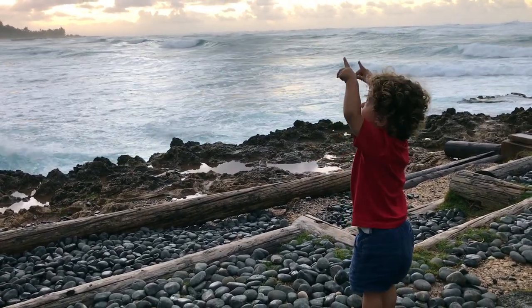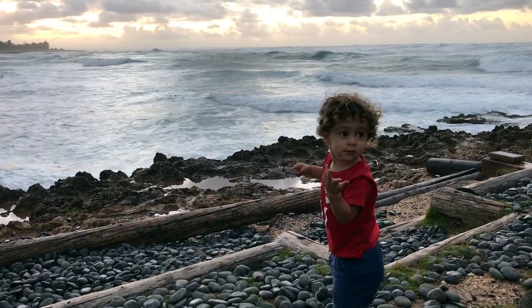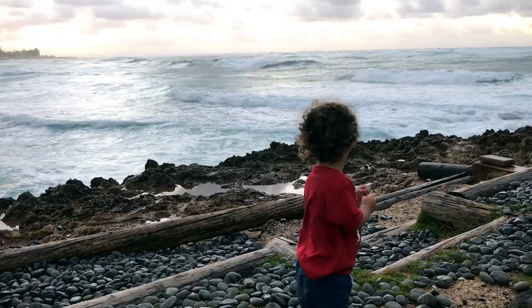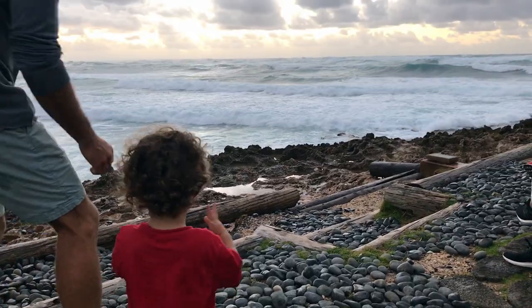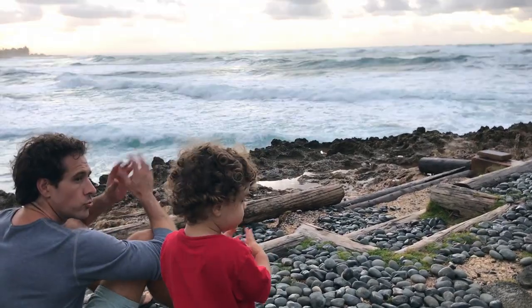Is that the blowhole? Is he gonna do it again, bud? More? Yep. Yeah, maybe some big waves coming in. We're for big waves. I taught him that.